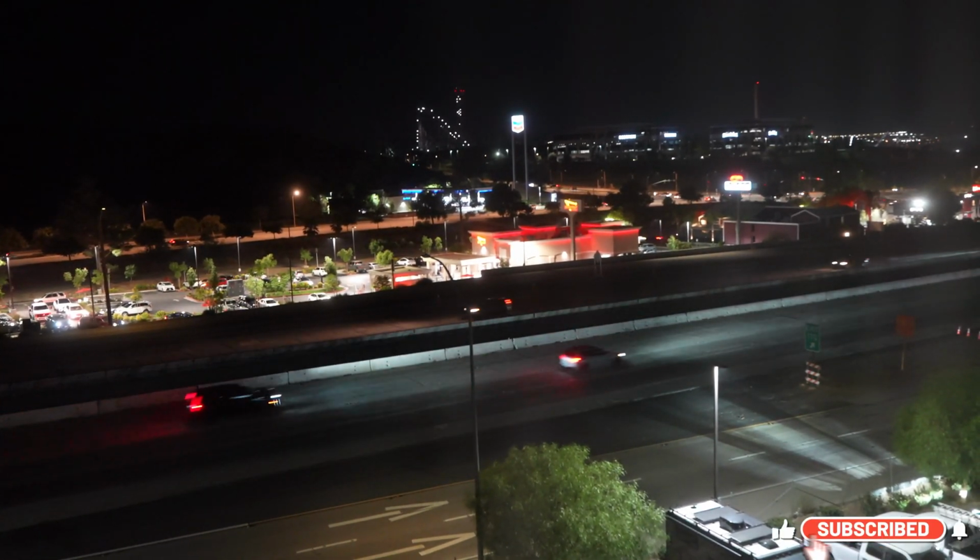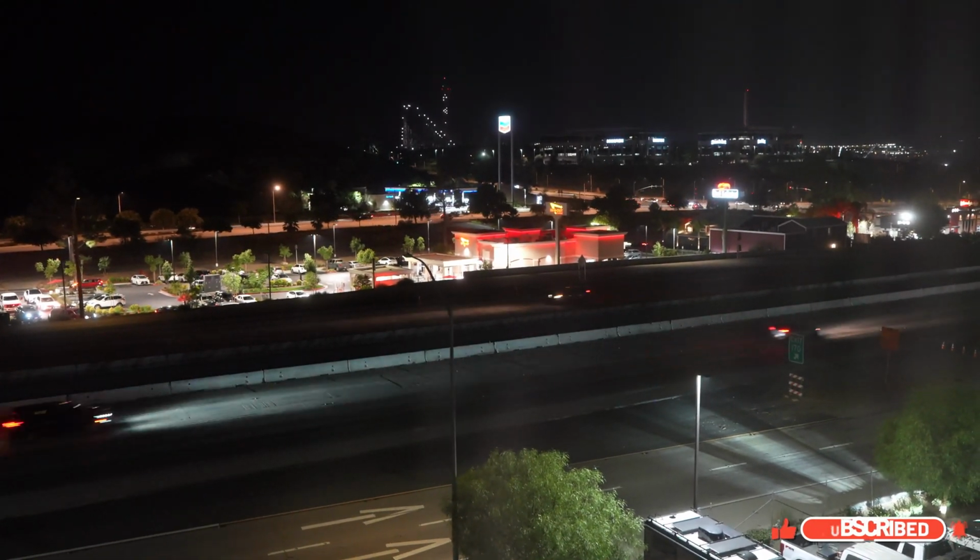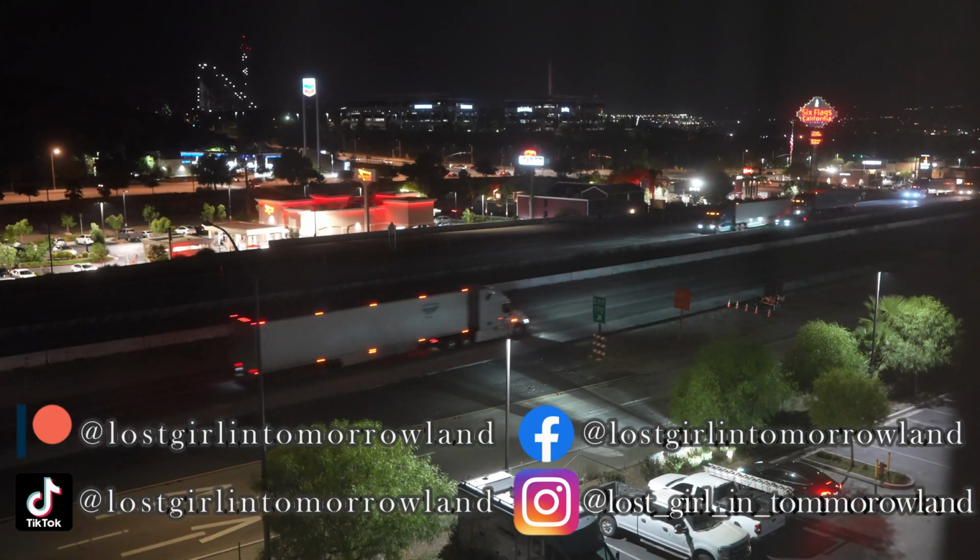But the In-N-Out seems fairly packed tonight. It's been hit or miss packed-wise. No one ever goes to the Red Lobster, though, it seems like. And to the far corner, you can see the Six Flags Magic Mountain sign.